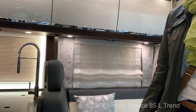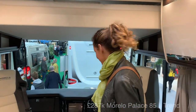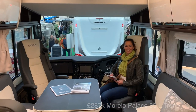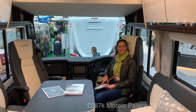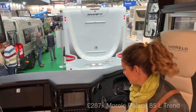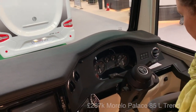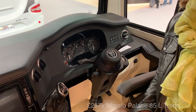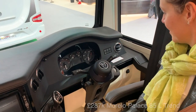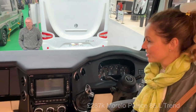Morelo. I've got to stop looking inside these really posh ones. Pardon? Oh my gosh, this is amazing. This is nice. Don't get too comfortable. Look at that. That dash is amazing. I love that. Steering wheel's a bit small. I think they actually have removable steering wheels in these. Oh my gosh. Just to give you more room. What a good idea. That is clever. Yeah. Genius.